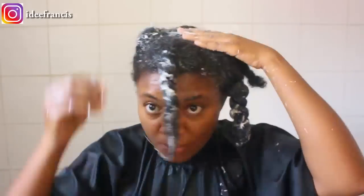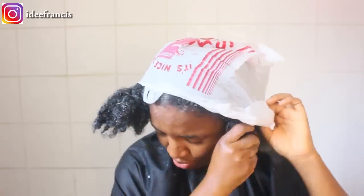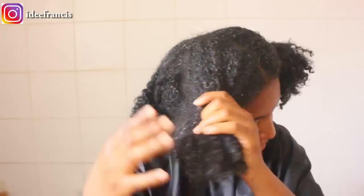Applying the whole thing on my hair. So what I'm going to do is to put it in a twist. Doing that, I'm going to cover it up with a grocery bag. Probably gonna leave this for 20 minutes, and when the 20 minutes is over, I'm gonna come back, then loosen it and wash it off, my hair section per section to avoid tangling.